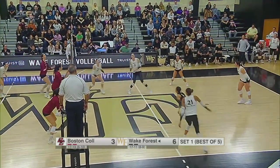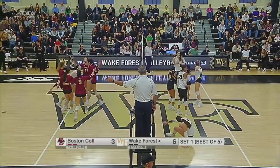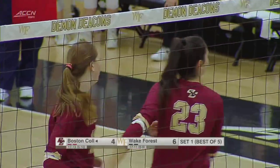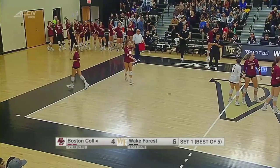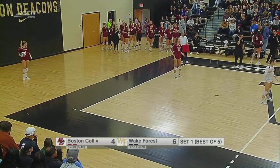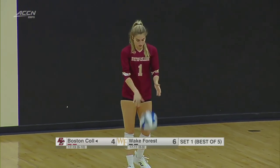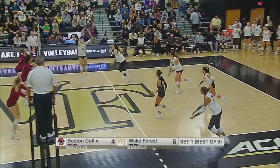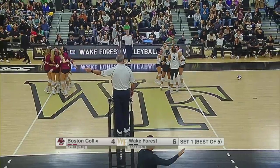Nice serve, tough to handle for Boston College. Farrell on the first pass, up, and it's blocked at the net. That is something that BC does particularly well, is defending high up on the net. Absolutely. Wake Forest really needs to focus on either hitting high hands, getting some tools, or just finding the court, finding a way to get around the block. The senior Grace Penn serves for Boston College. And another one stuffed at the net.